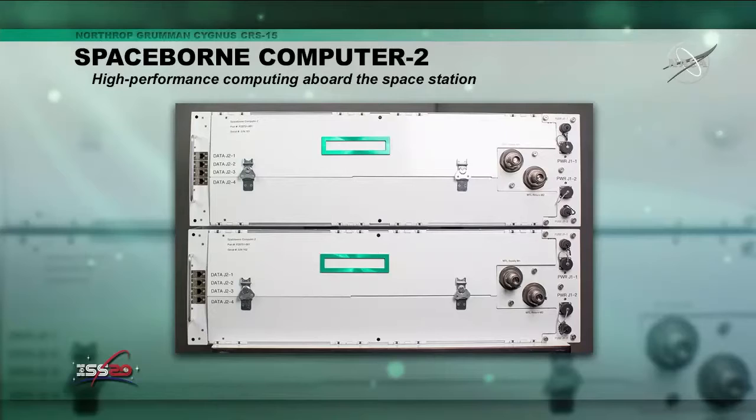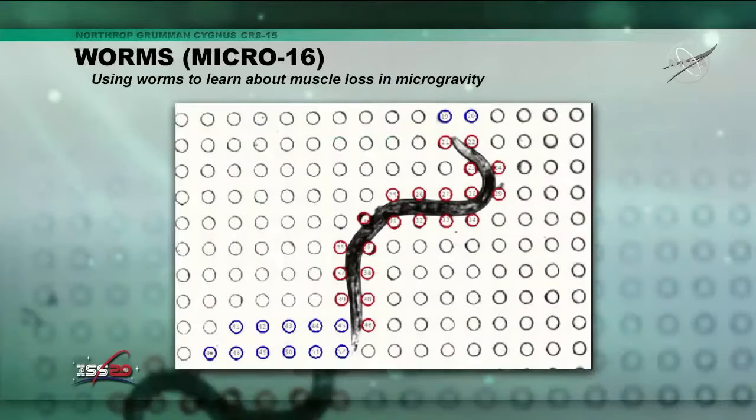We'll also have some space worms heading to the International Space Station. Tiny worms could help us determine the cause of muscle weakening that astronauts can experience in microgravity. Astronauts work out for more than 2 hours a day aboard the station to prevent bone and muscle loss caused by living in a microgravity environment during long-duration missions.